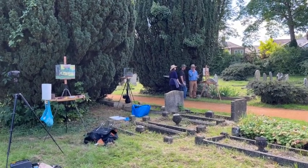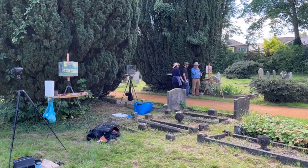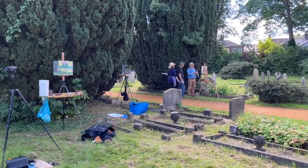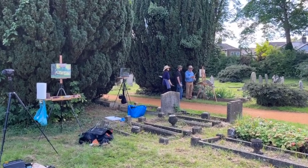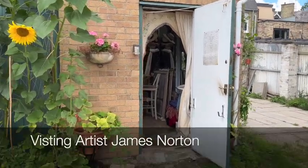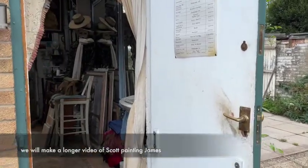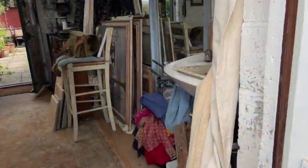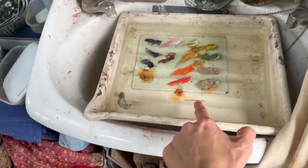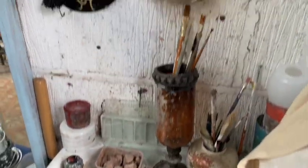Looking at James's work, it's always fun to paint with other people and go see what they're doing and get inspired by them. We're visiting James, the artist that Scott painted in the park, and this is just a little alleyway in the back of his house. Look at this cute little sink. Oh, is this how you keep your paints fresh in the water? Oh, yeah, overnight.